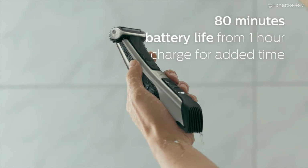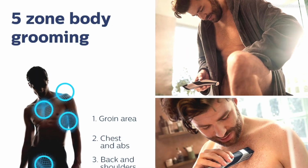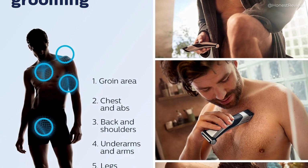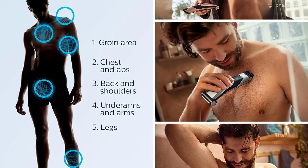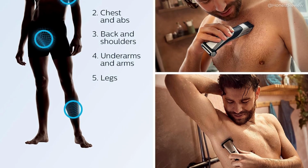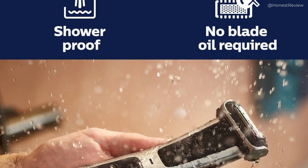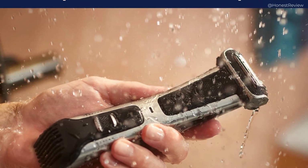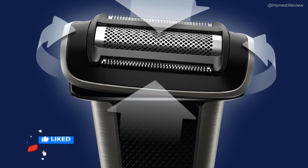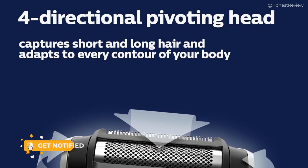This showerproof body groomer and trimmer is a game-changer for those seeking an affordable yet effective grooming solution. With its versatile design, the Bodygroom Series 7000 is perfect for all your manscaping needs. Whether you're trimming body hair or shaping your beard, this shaver delivers precise results every time. One of the standout features of this shaver is its showerproof design, allowing you to groom with ease in the shower for added convenience. The blades are designed to be skin-friendly, minimizing irritation and ensuring a comfortable grooming experience.